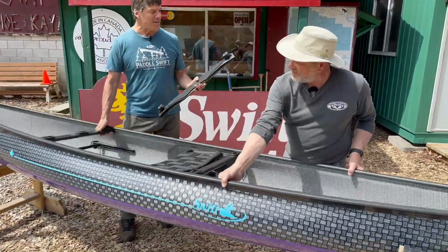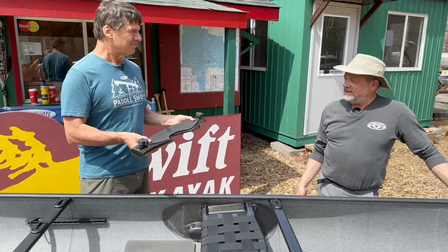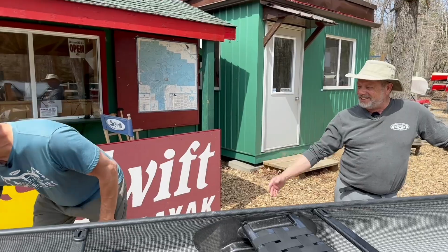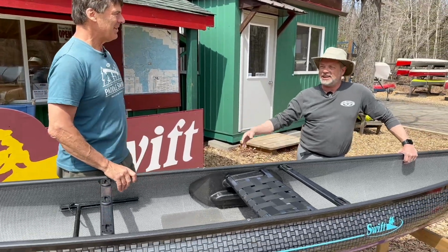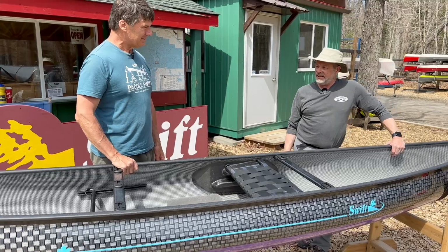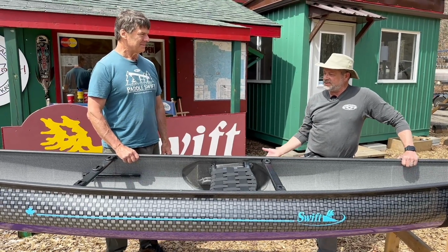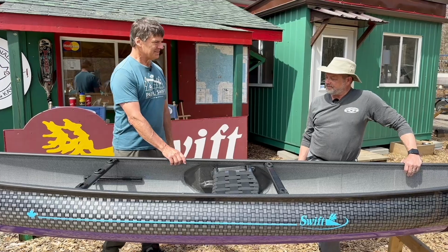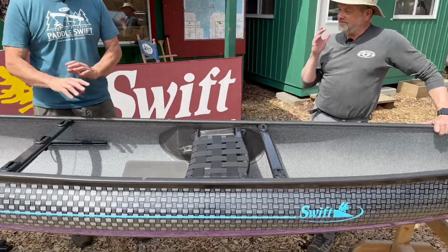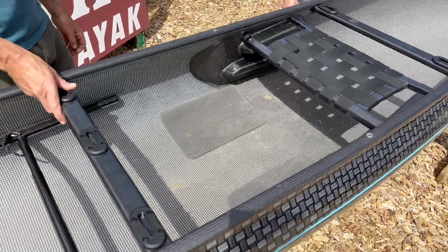So, Ted, you also got the carbon detachable yoke, and these are so cool. The weight, everything. It's like an aircraft part. Nice. And so the technology and the lack of weight on long carries, long portages, every ounce can make a difference. And I have several wooden yokes that I could have adapted to this, but the savings in weight and the coolness factor had to have it.